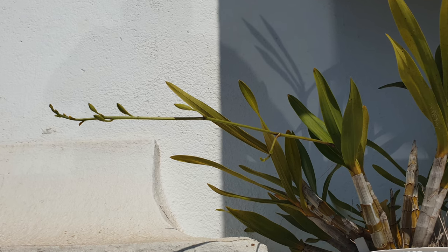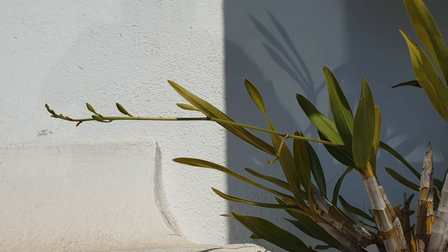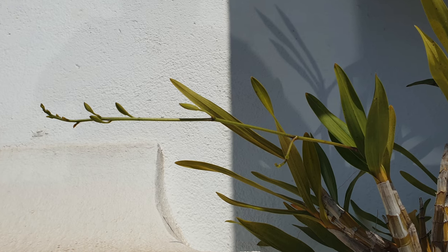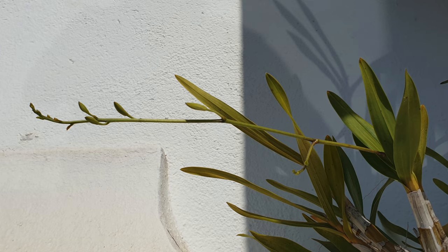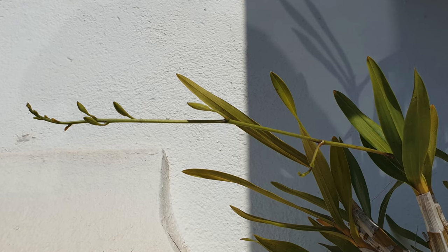My OG, Ancelia Africana. Finally! Finally, after 5 years. From pathetic little canes to a single spike. But at least we're going to see what she looks like.